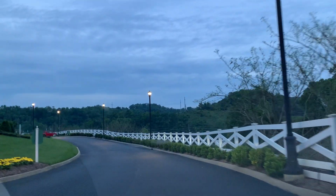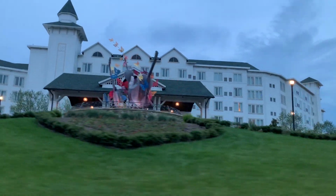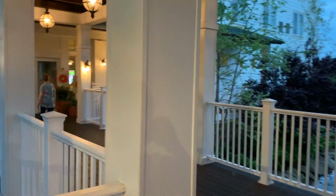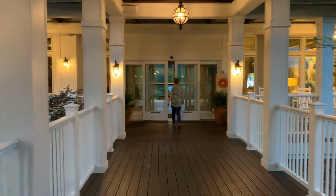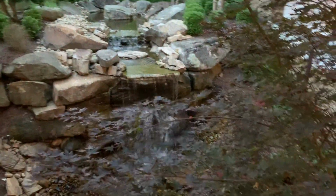Here we're pulling up to the front of the resort. Take a look at the statue in the front. It's really cool. Really well lit too. All right, let's keep going to a parking lot. This is the lobby. I'm gonna walk in. Nice water features. All right.